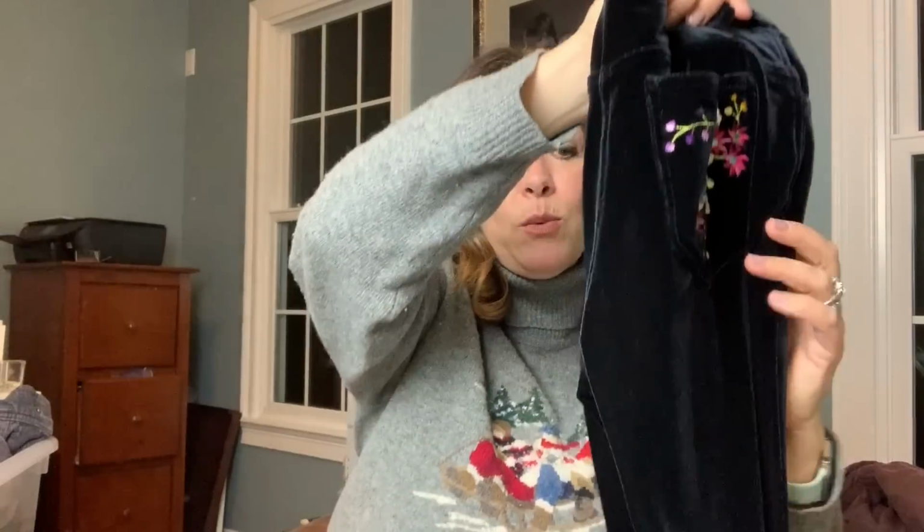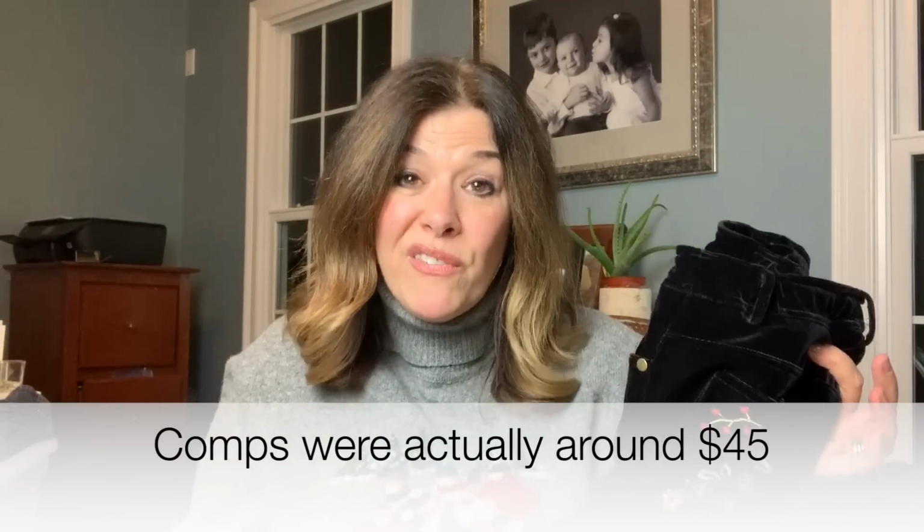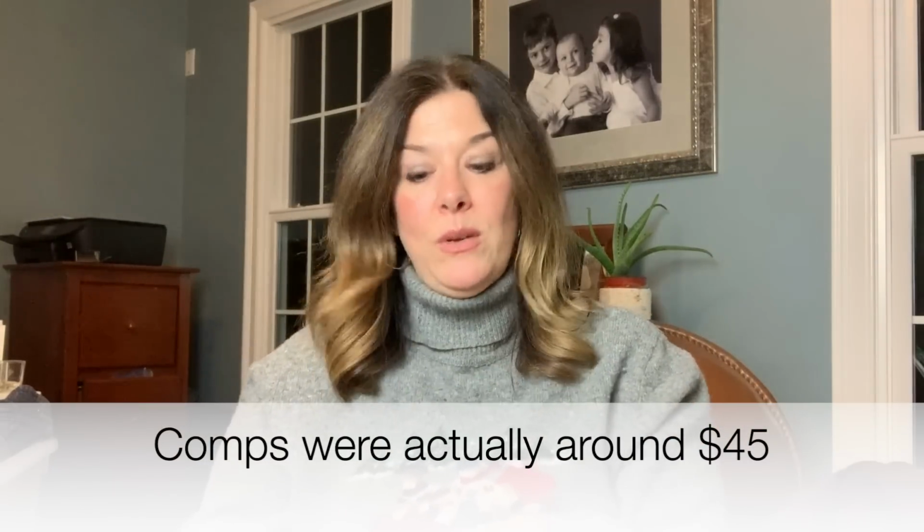And when I went on to Completely, which is an app I use to run comps to see the price of things, I just put in Betsey Johnson velvet pants, and the average comp for, not these in particular, which I need to dive in and look more into, but the average comp for Betsey Johnson velvet pants was $55 sold. So I was like, yeah. So I think that's exactly where I listed those, only because the other ones sold for so much money.